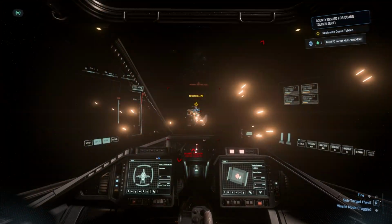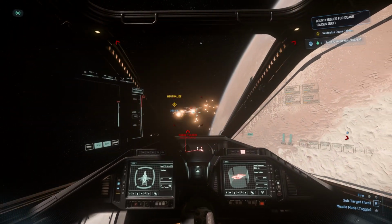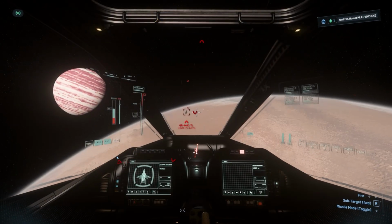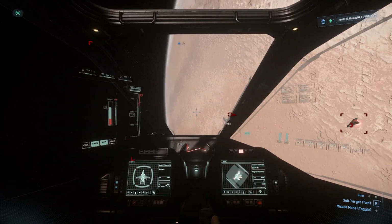So here we go, we're up against a Redeemer this time. I think we've already blown his engine off, and we just absolutely annihilate him. The Redeemer is a ship I don't normally like taking down, but in this ship it was super simple, no trouble whatsoever. So we just make sure he's dead, and now it's time to move on to the C2.